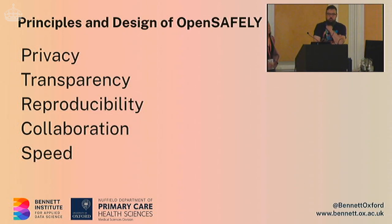And so the principles behind this whole idea can be summed up here. Privacy being principle number one, as we've already mentioned: it must protect that. There should be limited or no access to the raw, even pseudonymized, data. And anything that is released from this platform needs to be reviewed manually for potentially disclosive information.